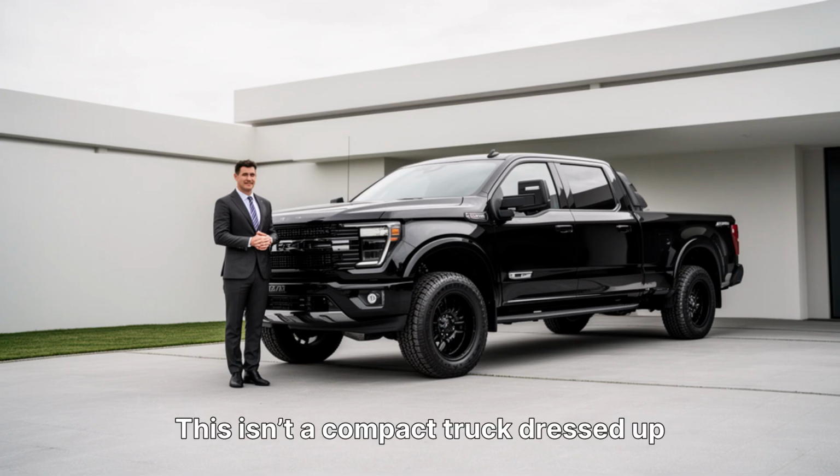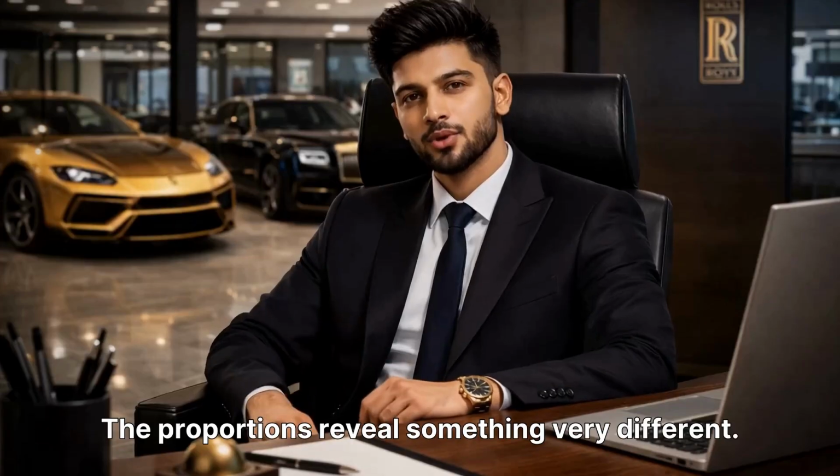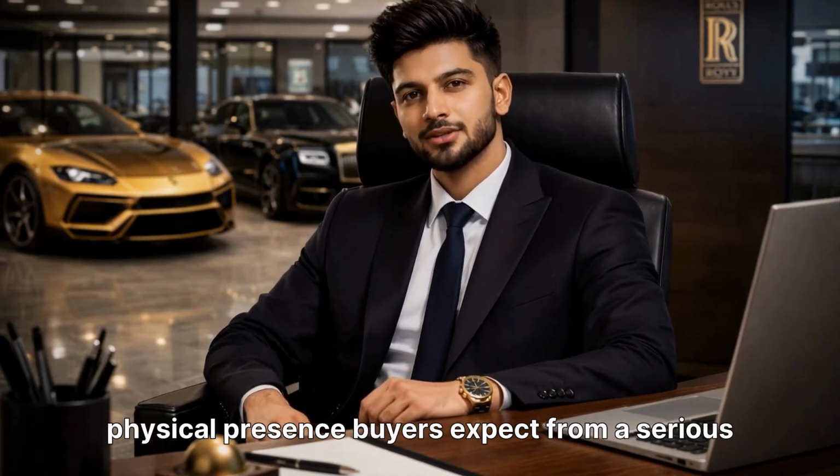This isn't a compact truck dressed up with aggressive styling tricks to appear bigger than it really is. The proportions reveal something very different. This is a full-size machine with the physical presence buyers expect from a serious pickup.